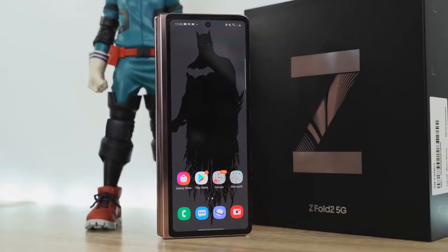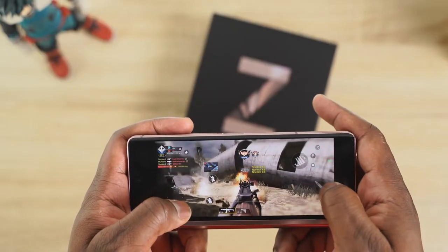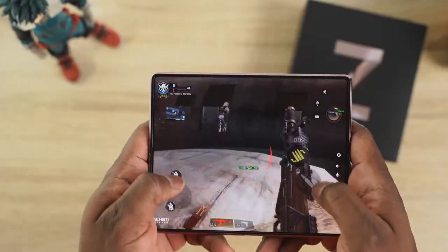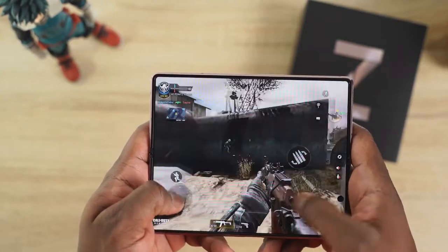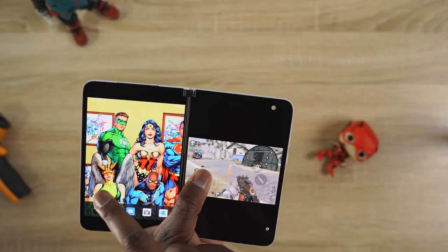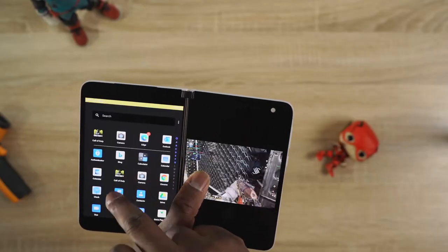Now, how does this fare against the Z Fold 2 in terms of gaming? We know the Z Fold 2 has an outer display of 6.3 inches, a 7.6 inch internal display at 120 hertz, the Snapdragon 865 Plus processor, and a big 4500 milliamp battery. But it's a foldable device. It's different from this. The Z Fold 2 folds and opens into one giant display. These are two displays on the Surface Duo. So without wasting any more time, let's look at a side-by-side comparison of gaming on both devices and how it actually plays.